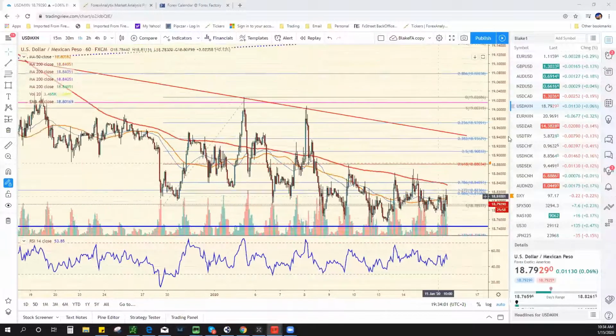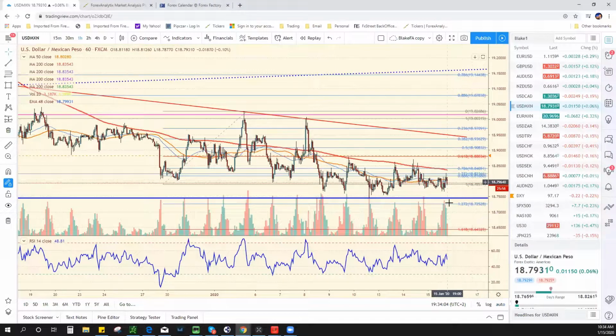So with the peso, I'm still hoping that we get a dip below this 1875 level, but it's actually holding up pretty well, despite the quote unquote risk appetite mood that the market's in right now.